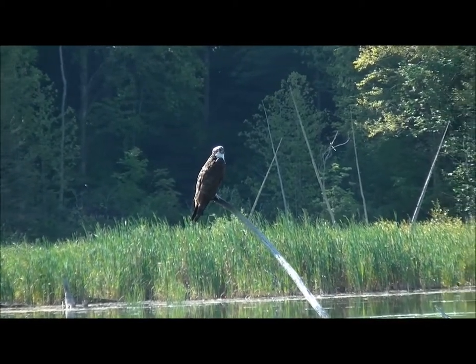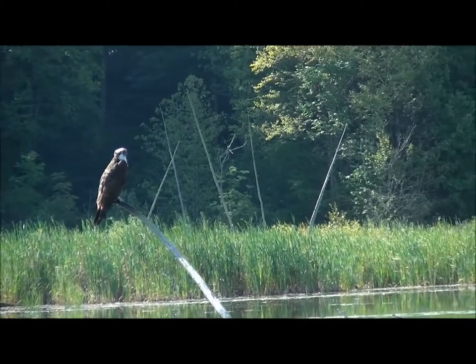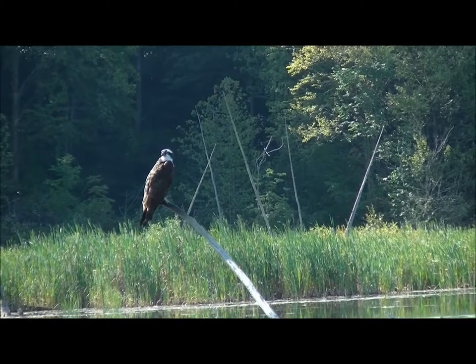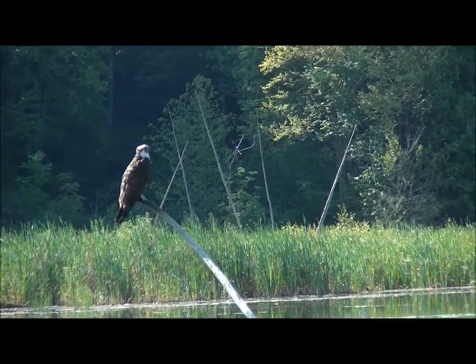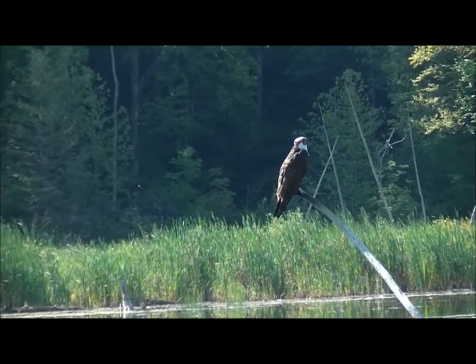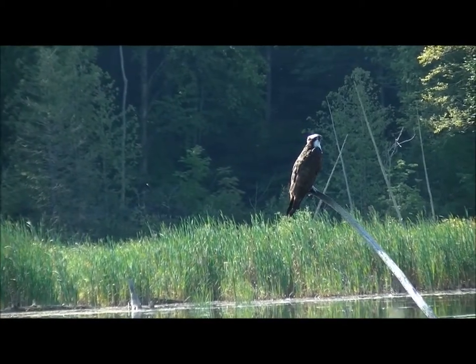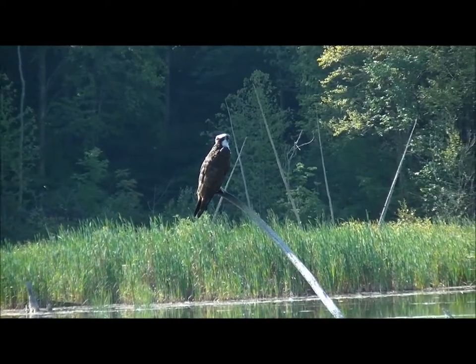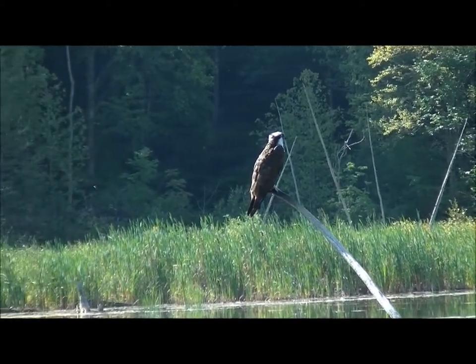This guy's awesome. What's really neat about osprey is that, unlike other raptors, their diet consists mainly of fish. And the males do most of the hunting, while the females stay at the nest and watch over their young. And catching fish can be quite dramatic, as they can dive into waters from heights of up to 40 meters.